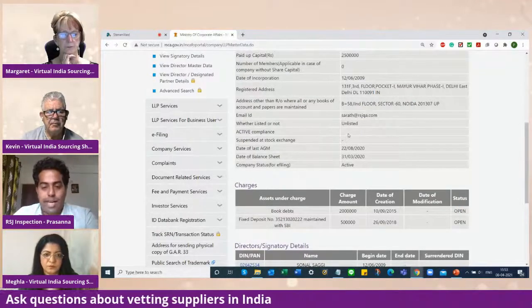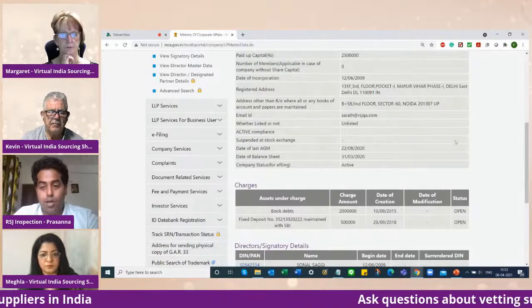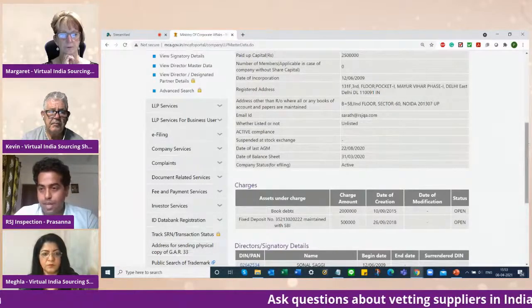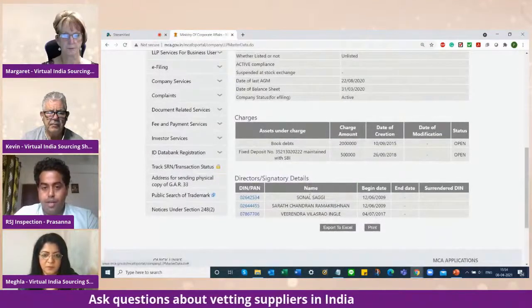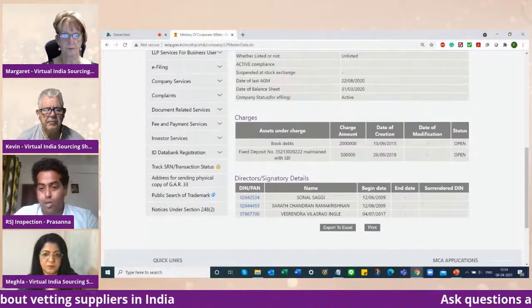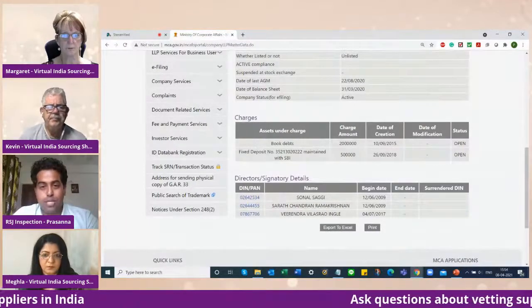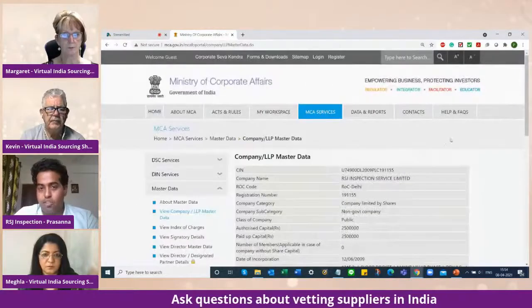It is there to support the investors or the buyers who are buying from India. And you can also see the director identification numbers, and who all the directors involved in this company are, with their begin date and all those aspects over here. So it gives very detailed information, and this is all on the Government of India website.